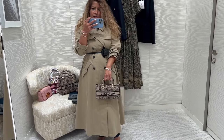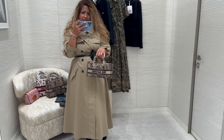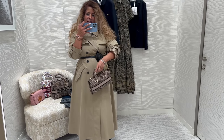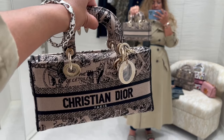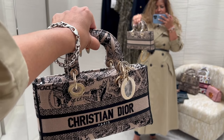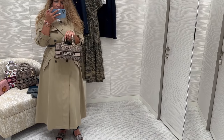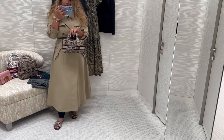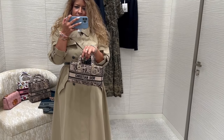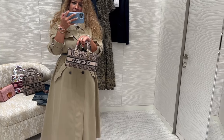I also thought I'd try on the DJoy bag. I haven't seen this in reality until today, but it's very cute, I have to say. If you're a collector and you love the D-Light bags and the Lady Dior bags, and you don't need another one in that shape, then this is a great alternative. It's cute, it still gives you that vibe, but it's not as large and square. It's actually very sweet even for the evening, isn't it? Oh, it's beautiful.